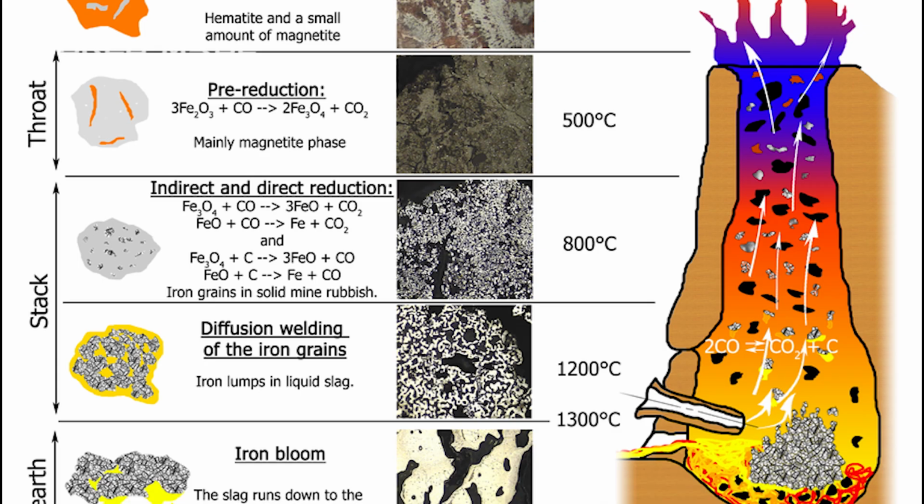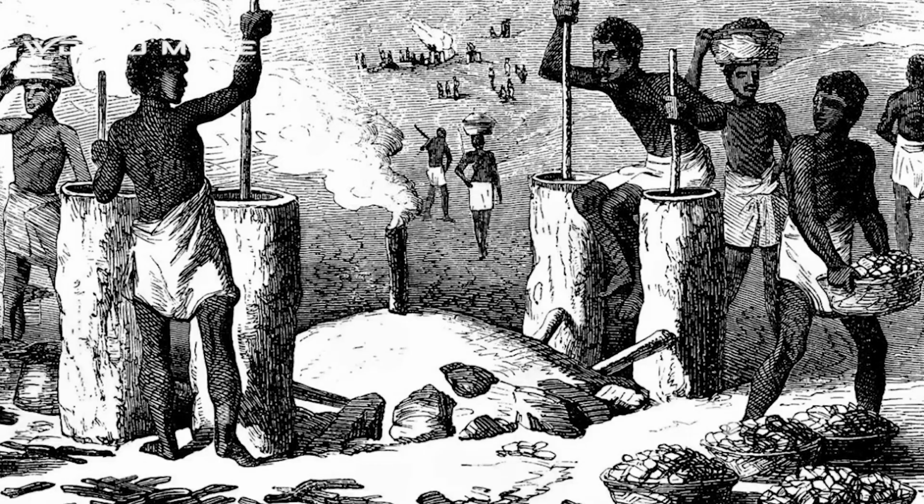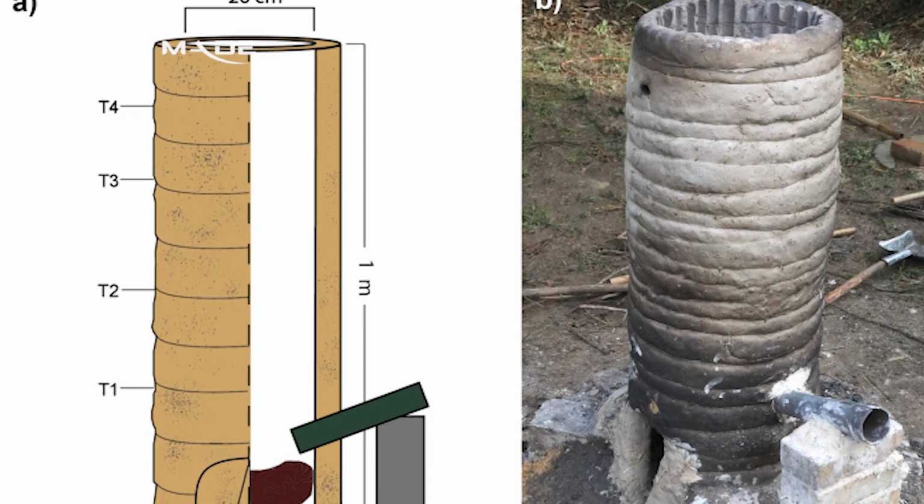The bloomery furnace allowed metalworkers to produce small quantities of workable iron, but the process was labor-intensive and often resulted in varying carbon content. It was like trying to bake the perfect loaf of bread without knowing the exact ingredients or oven temperature. Sometimes you'd get a masterpiece, other times a disaster.